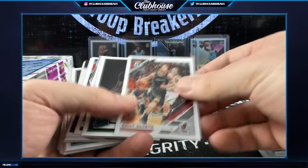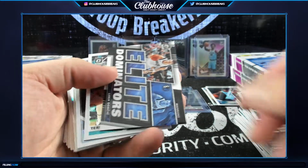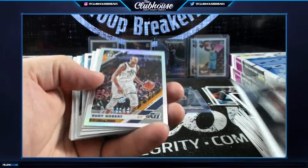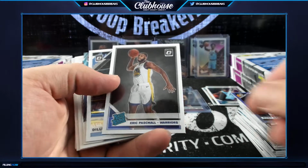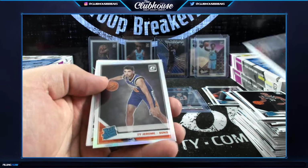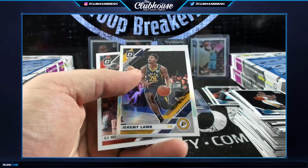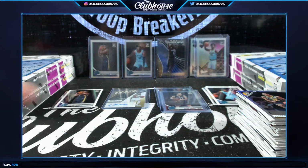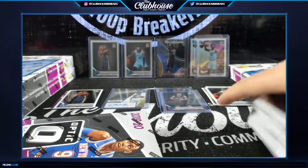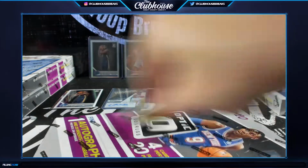Now, is this going to be our first box without one or the other? Luka Doncic, Elite Dominators. Brandon Clark for the Grizz. Rudy Gobert for the Jazz. Pascal for the Warriors. Kyrie for Brooklyn. Claxton for Brooklyn. Ty Jerome for the Suns. Hollow rated rookie. Jordan Poole. Jeremy Lamb for the Pacers. What? First box without one or the other. I guess we're human.